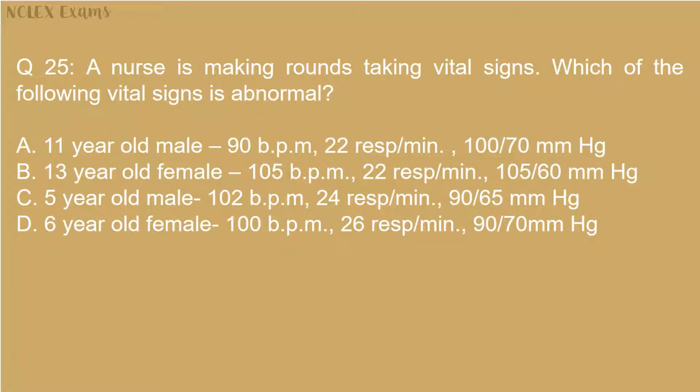Question 25. A nurse is making rounds taking vital signs. Which of the following vital signs is abnormal? A. 11-year-old male, 90 bpm, 22 breaths per minute, 170 mm Hg. B. 13-year-old female, 105 bpm, 22 breaths per minute, 105/60 mm Hg. C. 5-year-old male, 102 bpm, 24 breaths per minute, 90/65 mm Hg. D. 6-year-old female, 100 bpm, 26 breaths per minute, 90/70 mm Hg.